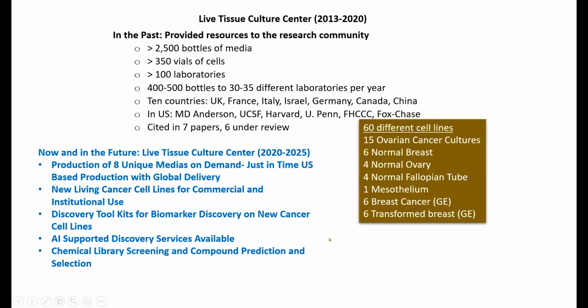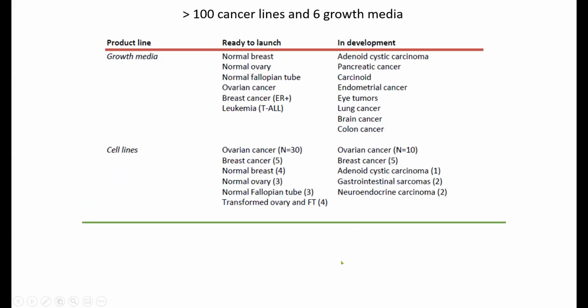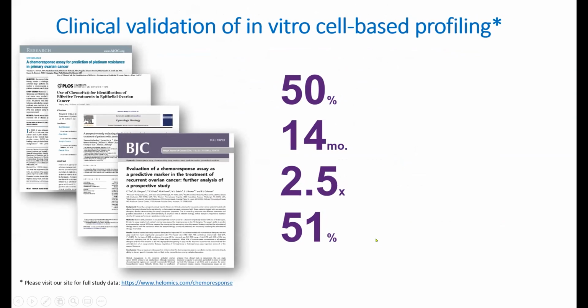So our goals are 60 different cancer cell lines. 15 of those already are active tumors. The new cultures will be leukemia, sarcoma, breast, head and neck, and colon. So this is more of the same, just what's in development, what's ready to launch, and where we're going with this. Now, I'm going to backtrack a little bit on Holomics, because Holomics was one of the first companies.